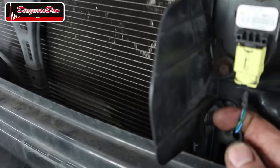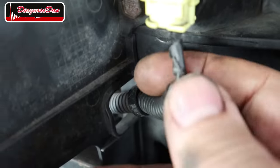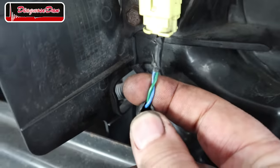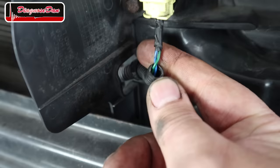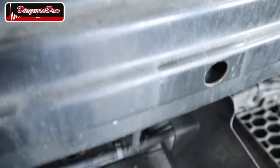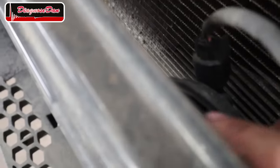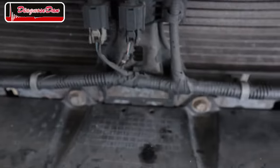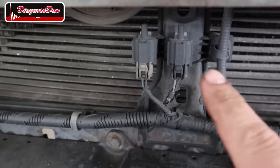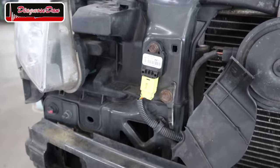Now, when we take a closer look, we can see there are two wires going to that impact sensor. There is a green and a blue wire. When we follow that harness, it goes down and then left, and here it goes up to the horn. That's the horn right there. And when we follow it further, it goes to two temperature sensors, and even further, it goes to the right front impact sensor.